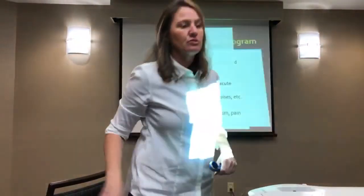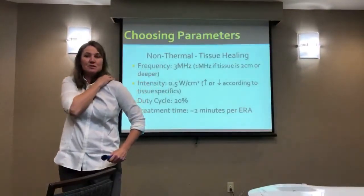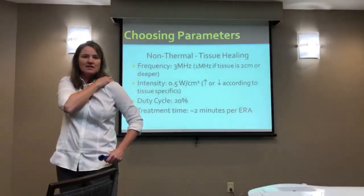It's a fun thing to do, to just say, well, I've got some I can palpate and I can feel some discomfort here, some pain in this area.